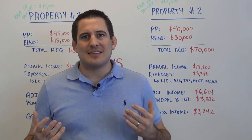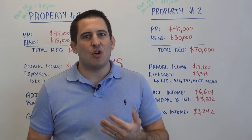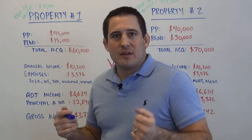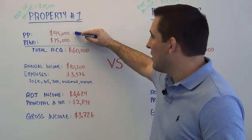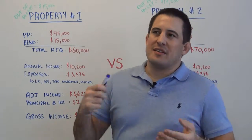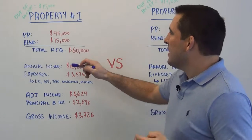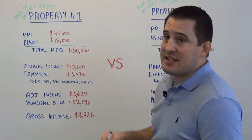Essentially they're going to be the same properties, but on the first one, we've got the paint and carpet repair method, right? So here's what we have. I'm making a couple of assumptions here, so excuse me. We've got a purchase price on this property of $45,000. We're going to do $15,000 in renovation. With that renovation, we're just going to take care of the kitchen and the bathroom, put in some carpets, paint the place, make it look good, stuff like that. All right? So we've got a total acquisition cost, including renovations, of $60,000.